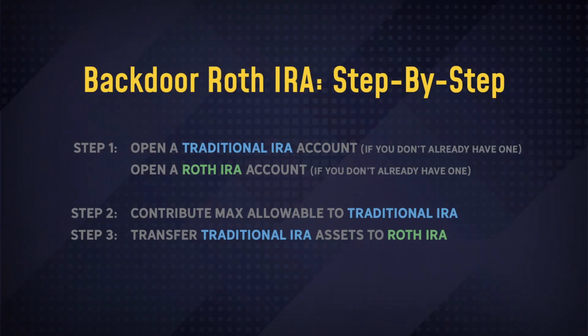From what I understand, it's pretty simple, and once you learn how to do it, you can do the same thing year over year. I guess I'll also add that there's one last little trap to look out for. It's not really a problem, it's just a missed opportunity. Once the money is in your Roth account, don't forget to invest it. It doesn't really do you much good if you just leave it sitting there as cash.